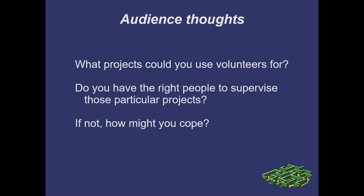The other thing you need to think about, or at least the second main thing you need to think about, is do you have the right people to supervise those particular projects? And this is where we get into the issue of not having the volunteer coordinator supervise everything. That is an unreasonable thing to ask, no matter how capable your volunteer coordinator and no matter how small your volunteer corps. It's actually better, if it's possible, to have substantive program people supervise your volunteers.